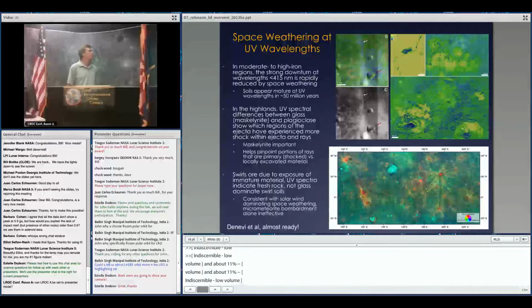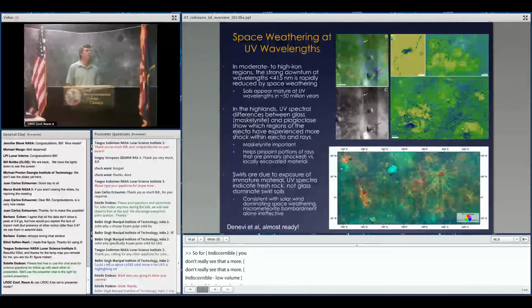Okay, this is a fantastic study that I just spent the weekend reviewing, a next to last draft of a manuscript that's led by Brett Denevi, looking at UV measurements of maturation differences on the surface. What's really fantastic about the UV is that the surface matures much faster than it does in the visible wavelength. So for old Copernican age craters, you don't really see the rays anymore. You only see the rays in the younger Copernican age craters. And so this will be a tool for helping us separate out in time the population of Copernicans.